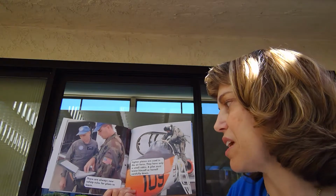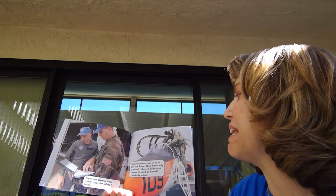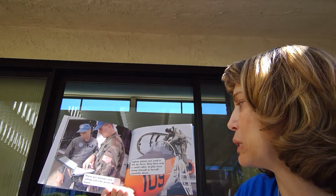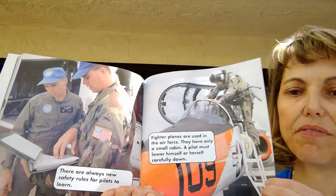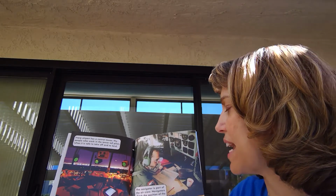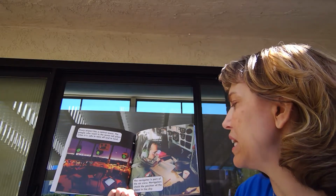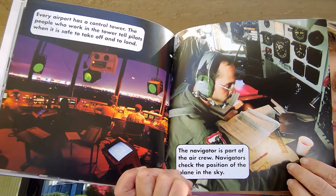There are always new safety rules for pilots to learn. Fighter planes are used in the Air Force. They have only a small cabin. A pilot must lower himself or herself carefully down. Every airport has a control tower. The people who work in the tower tell pilots when it is safe to take off and land. The navigator is part of the air crew. Navigators check the position of the plane in the sky.